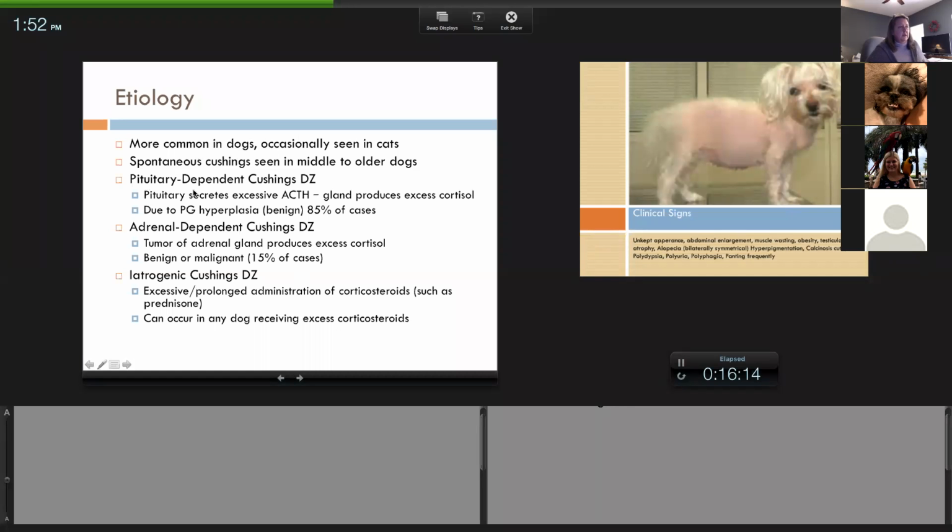Pituitary dependent means the pituitary gland is secreting excessive amounts of ACTH. Remember, ACTH stimulates the adrenal cortex. So the adrenal cortex is like, it's not my fault, he's telling me to release cortisol. It's getting that message. For some reason, there's excess ACTH being released from the pituitary. That's why it's called pituitary dependent. It's the pituitary's fault, and the adrenal gland is just doing what it's told, releasing excess cortisol.